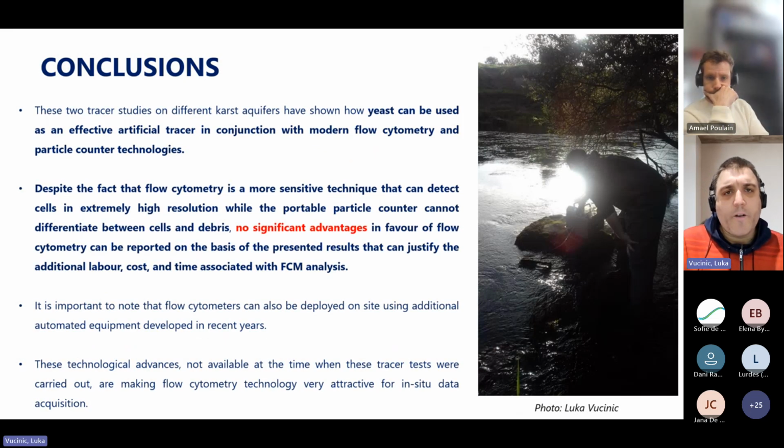So to wrap up, the main message I would like to leave you with is that we can use yeast again as an effective artificial tracer by using modern flow cytometry and particle counter technologies.